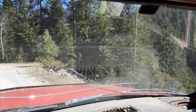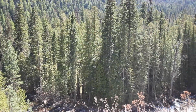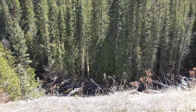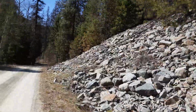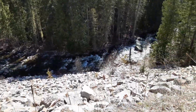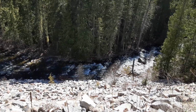Let's go. Yeah, you don't want to drive off the edge. There's a river down there. Okay, I'll get out just for a second here. Hang on. Get a better view of this. There you go. This is Big Creek.